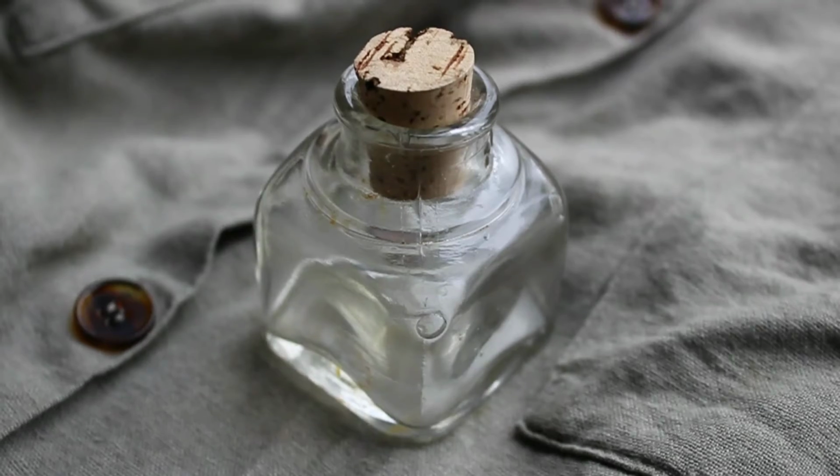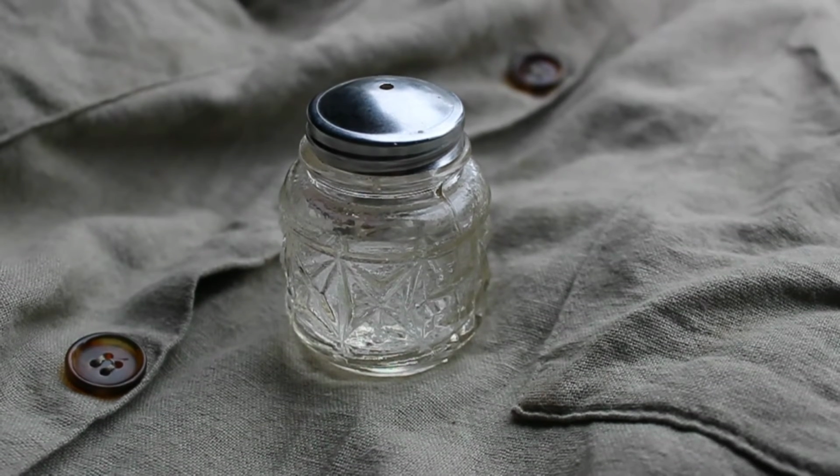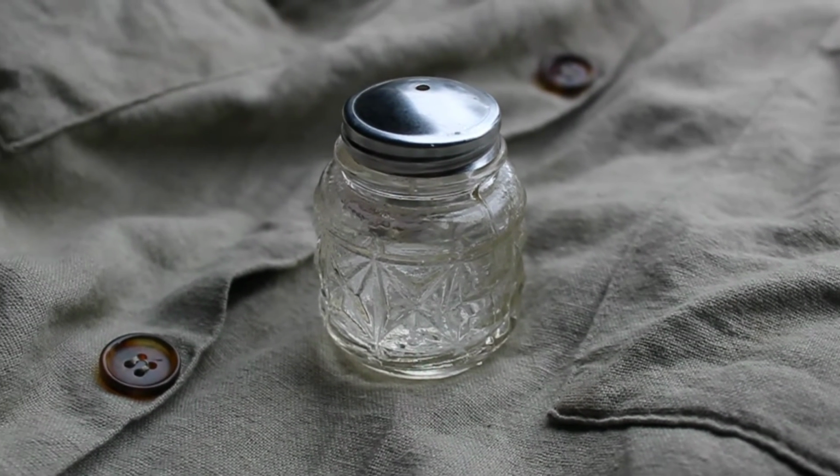Another thing that's really easy to find at thrift stores are little spell bottles. So these two, I had to find corks to match, and this one I haven't found a cork for yet. But this one has a little hole on the top, and I'm thinking of putting a charged salt in this, and then I can sprinkle it around my house that way. Since there's only the one hole, not too much salt will come out, so I won't have to sweep up a whole bunch of salt every week.